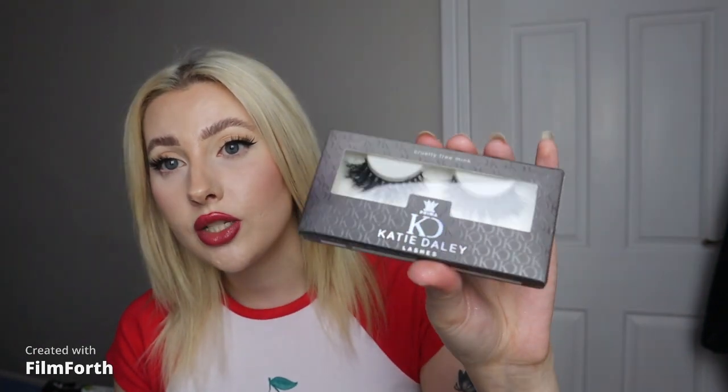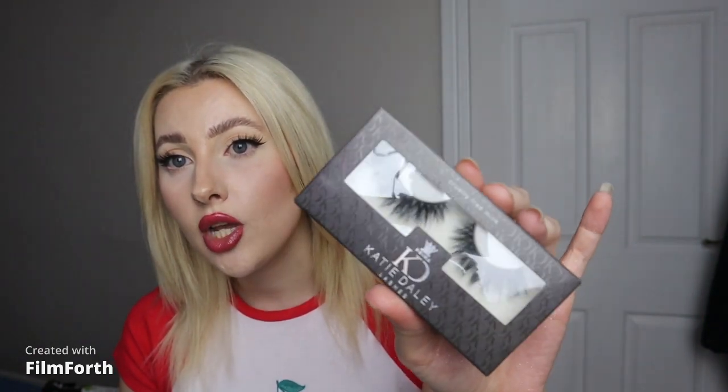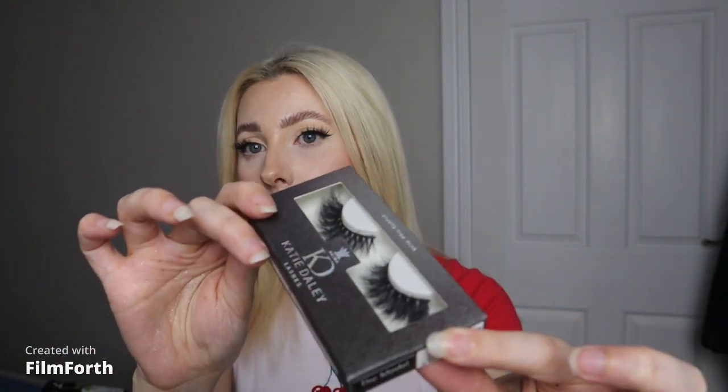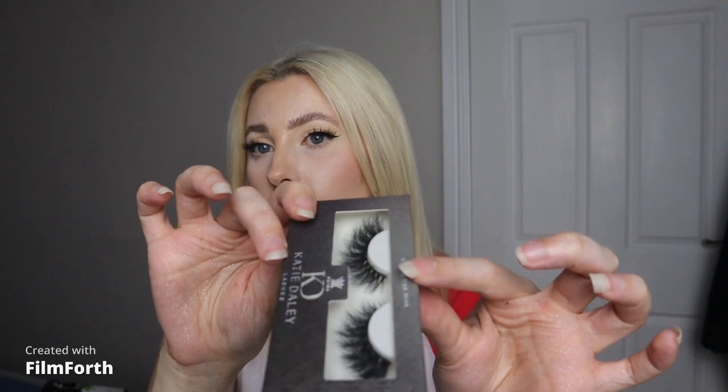I am wearing a half lash from them today called Side Chick, which is quite nice, but as like a full fluffy lash, this one here is called The Model. It's from the Caudalie range, and just look how fluffy they are. They're so dramatic. You see them a bit better like that, can't you? You can just see how wispy they are. This is my kind of lash. I love a lash that's really fluffy, that kind of fans out at the ends.